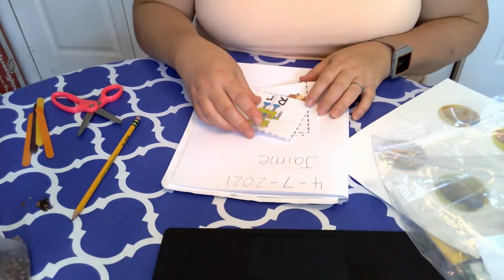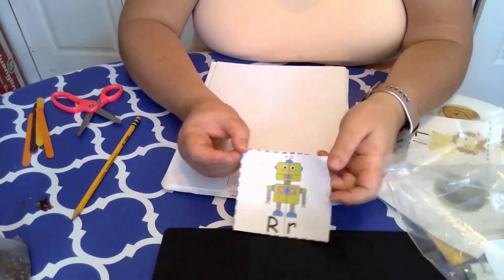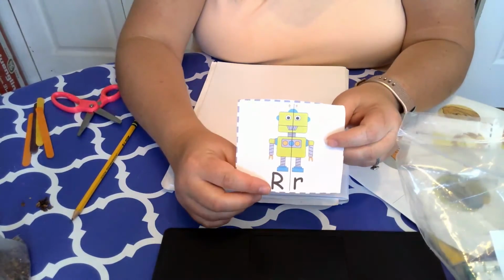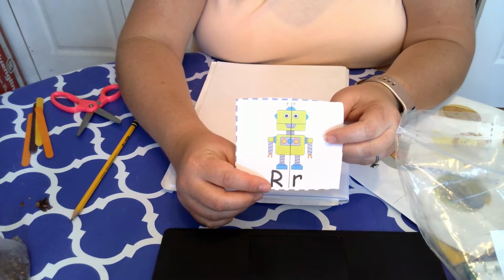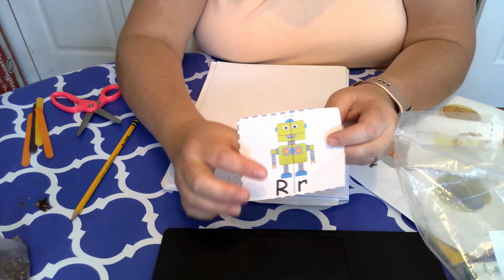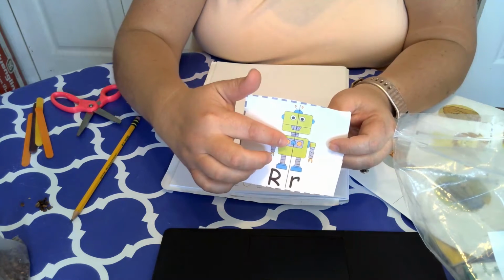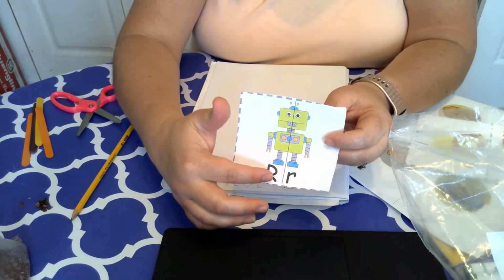And we're going to practice writing these letters in our journal. Let's start with the first one. What is this letter? R. R is for robot. R, r, r. Robot.